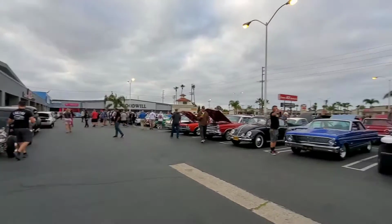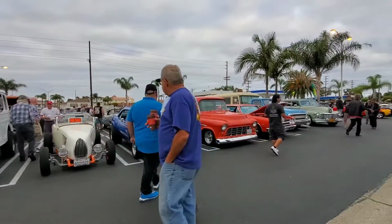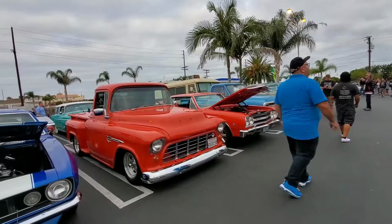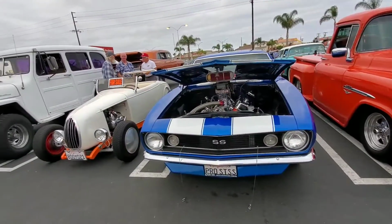Let's see what we got over here. Oh man, everybody showed up today. There's Lewis walking over there, must have some donuts. He's got a '64 Chevy pickup. Look at this Pro Street SS.